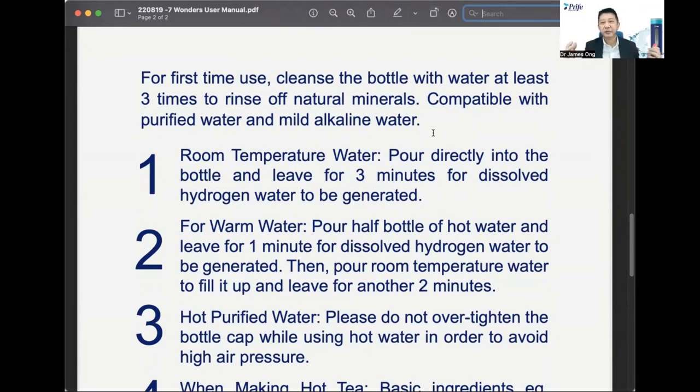So you use any purified bottled water, or even in Western countries, you can even use the tap water, which is where you drink from. That's fine. That's okay. All right. It's just that in Asia, it tends to be chlorinated, and so we don't drink from tap water. Room temperature water, pour directly into the bottle and leave for 3 minutes, and dissolved hydrogen will be generated. In other words, after 3 minutes, you can drink the water.